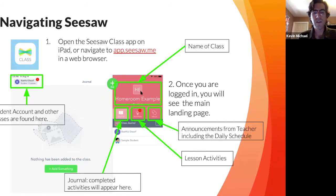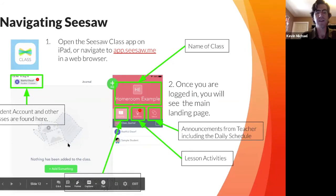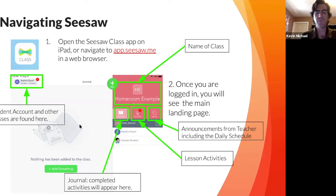Underneath the name of the class, you will see 3 menu options. The first option on the left is the journal. Any activities that your child has completed and submitted to the teacher will be found by clicking on the journal, and they'll be visible over here on the left-hand side in the main navigation of the Seesaw journal.